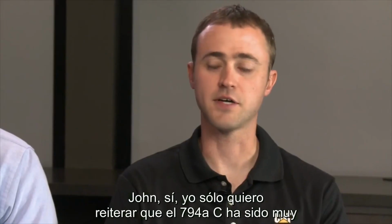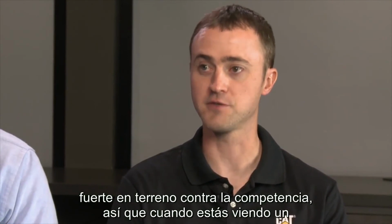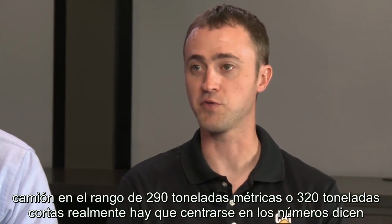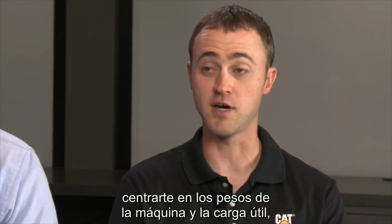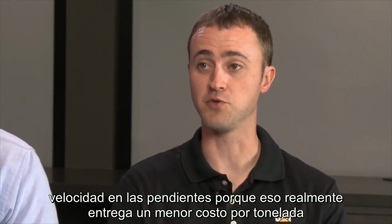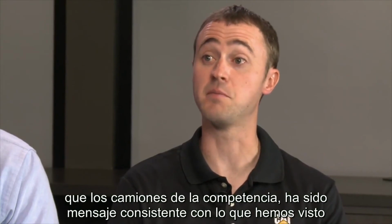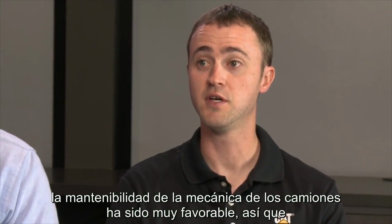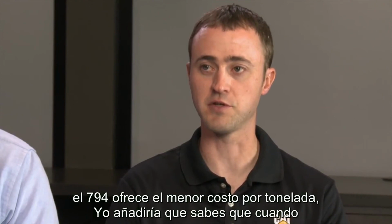John? Yeah, I just want to reiterate, the 794 AC has been very strong in the field versus the competition. So when you're looking at a truck in the 290 metric ton, 320 short ton class, really focus on what the numbers are actually saying. Focus on the machine weights and the payload, the speed on grade, because that's truly delivering a better cost per ton than the competitive trucks. It's been a consistent message with what we've seen. The maintainability of the trucks from the mechanics has been very favorable. So just make sure you really focus on the numbers, because we truly believe the 794 delivers the best cost per ton.